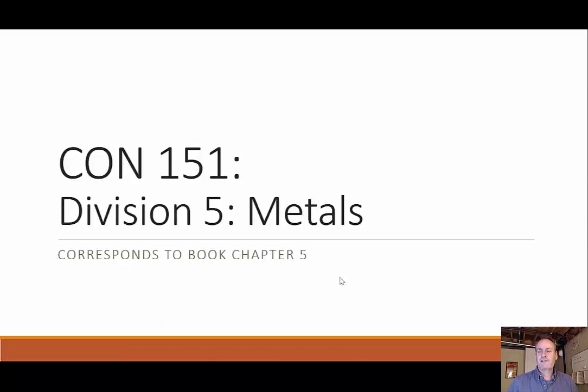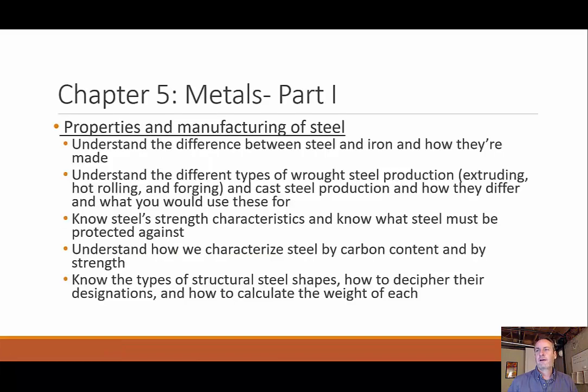Then we moved on to Chapter 5, Division 5, Metals. With metals, Part 1, we started with the properties and manufacturing of steel. Make sure you know the difference between iron and steel and how they're made. Well, iron is a fundamental metal, right, that we are mining to create our steel.